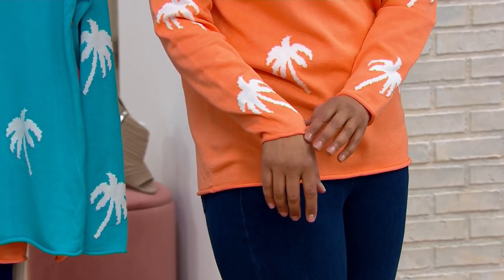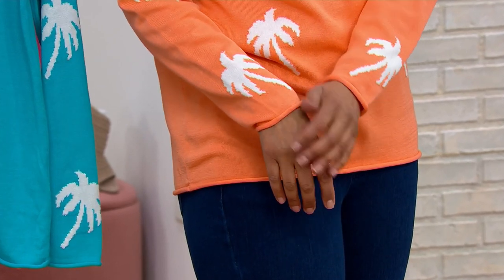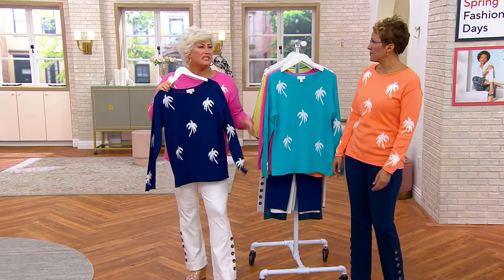Every single time you see a rolled edge sweater by some crazy designer, they're $150, $200. You're like, for the rolled edge? For what? And it's usually just a solid and some rolled edges. And this is fun. It's a moment.